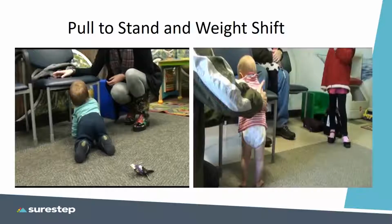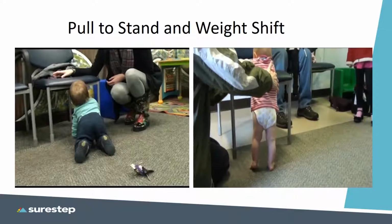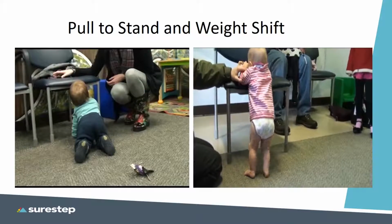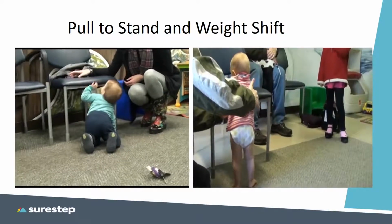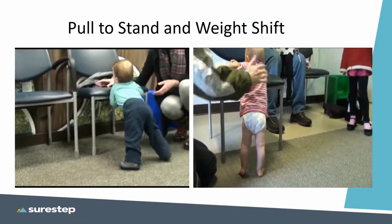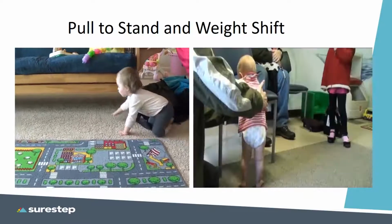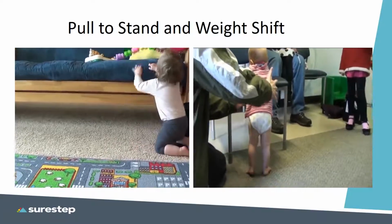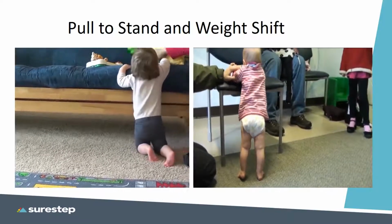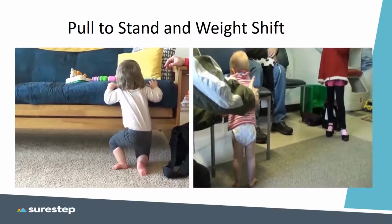Pulling to stand and lateral weight shift. We really can't do much with the children's feet until they're at the point where they're pulling to stand. By this point, they're often 3, 4, maybe 5 months behind getting here when they should have. But now we have the opportunity to do something for them. Watching them pull to stand and shifting weight, we watch these children fall further and further behind their peers. We then start to see some independent standing and then the first steps.